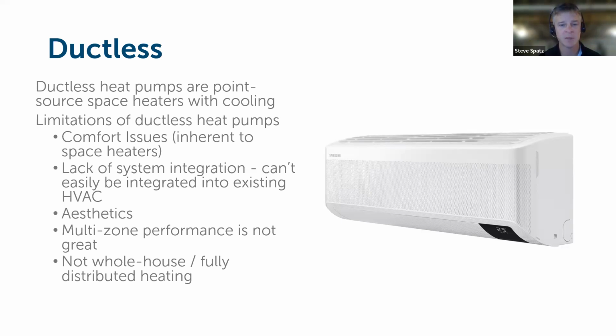So it's something that can be overlooked, as people just look at objective goals, like wanting to reduce fossil fuel use or reduce what they're currently paying for their existing heating fuel. But it is something that can impact how and if the homeowner will use the system. And often, integration into the existing heating system can be a little bit challenging.